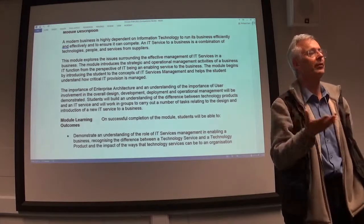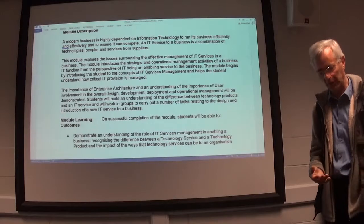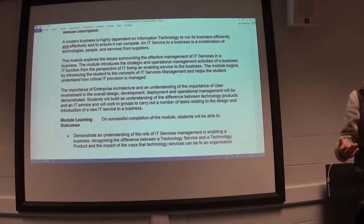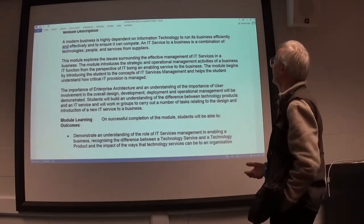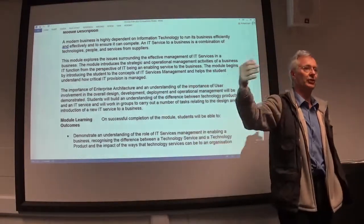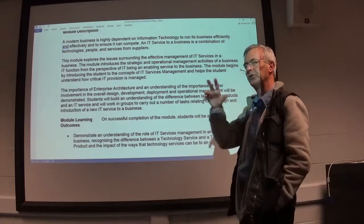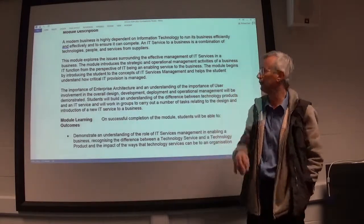If you think about the University of Derby, you've got access here to Blackboard. You also have access to your student records through something called PeopleSoft and so on. And they are providing you with the operational information, the stuff you need to do the job today. The strategic stuff is how you position your business for the future.